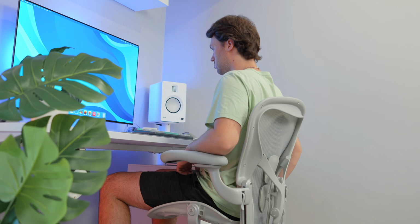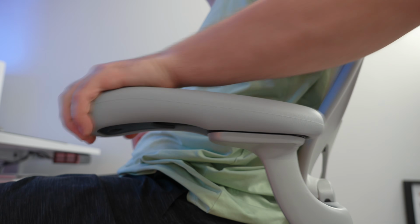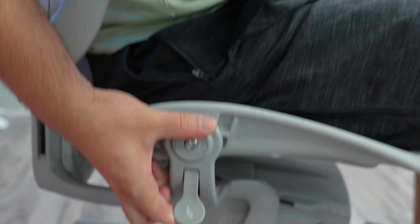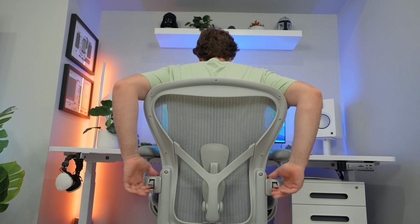soft and breathable, and the whole chair is basically adjustable. The arms can swivel in and out, move forward and back, and be adjusted up or down. We of course have the tilt limiter. You can raise the seat up or down, which is extremely smooth, and the seat itself just fits your butt perfectly. The back part features some of the best ergonomics ever in an office chair.